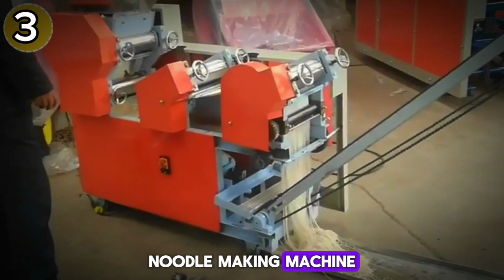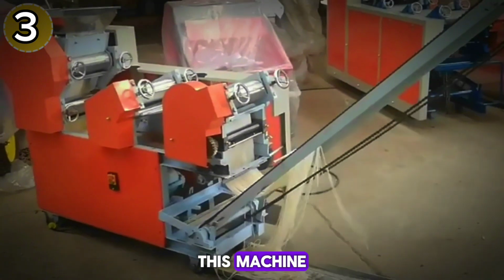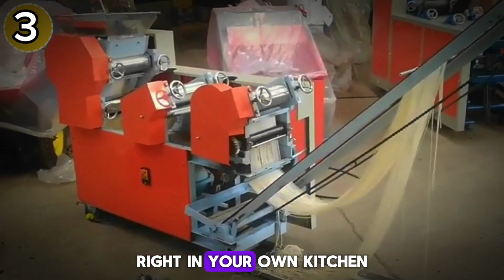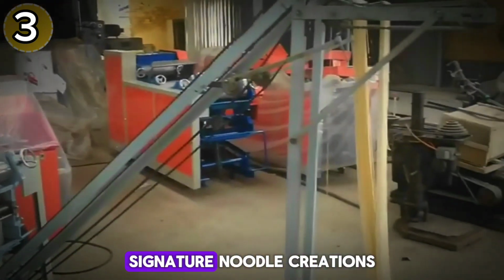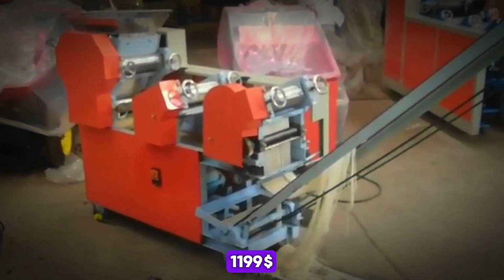Noodle making machine. Freshly made noodles are always a crowd pleaser. This machine allows you to create various types of noodles, from ramen to spaghetti, right in your own kitchen. Open a noodle bar, sell at farmers markets, or even supply local restaurants with their signature noodle creations. This machine is priced at $199.